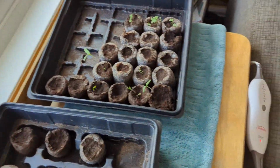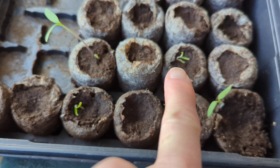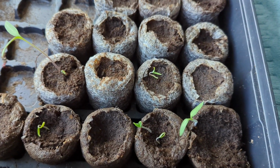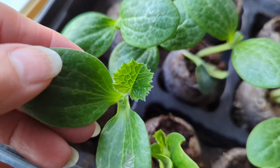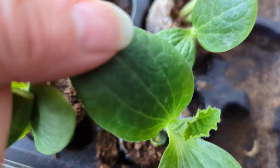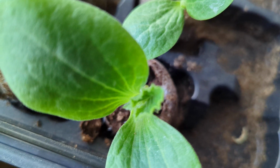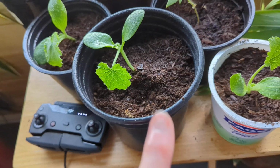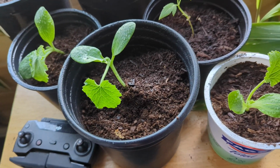So I wanted to show you how quick these grow. This morning I showed you that my tomatoes were starting to come up. This is the end of the day, that same day. So you saw them this morning, they were just these little nubs coming out, and boom, they're already showing. And then look at how the squash is already showing its leaves since this morning. I mean, this morning they were just these little nubs down in here, and now they're really ready to transplant.